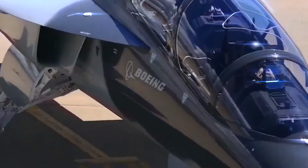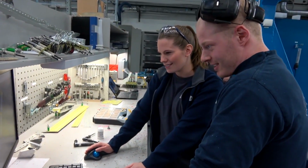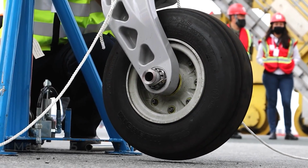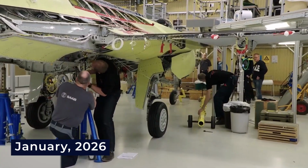The program delays and concerns over its readiness have led to questions about whether the T-7 will meet the Air Force's needs in time. According to the budget documents, the developmental testing and evaluation phase of the T-7 is expected to be completed by May 2025, and the start of initial operational test and evaluation is planned for January 2026.